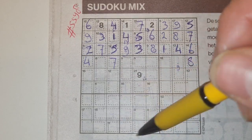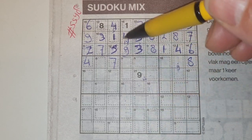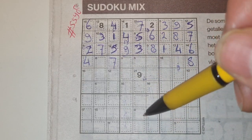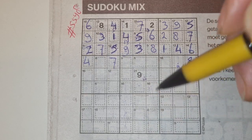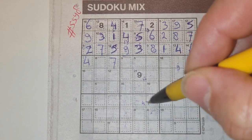in this big square, we need a 4. Well, I cannot place the 4 in these 3 boxes because we have a 4 in this column. So no 4 in these 3 boxes. I cannot place the 4 in the box of 8. Otherwise, I need a double 4. Here also, a double 8 here. Another box of 8. So the 4 should be in one of these 2 boxes.